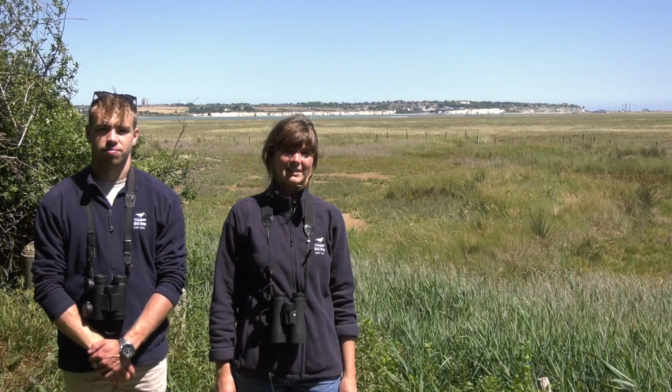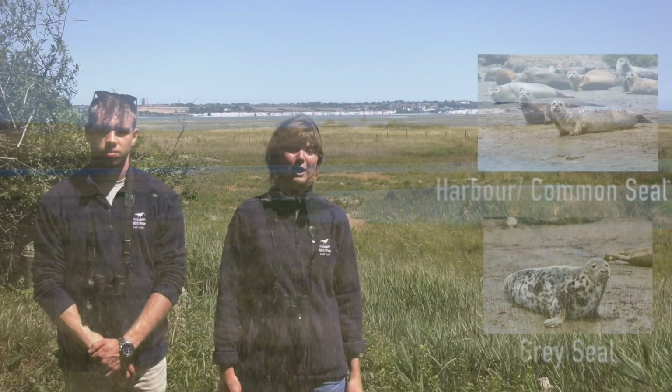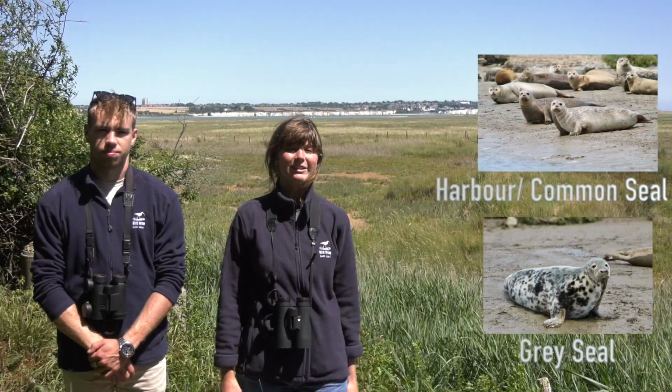This spot is a really great place to spend some time looking at the seals, which will be hanging out on the riverbank down here. It's mostly harbour seals and some grey seals, and they'll be here all year round.